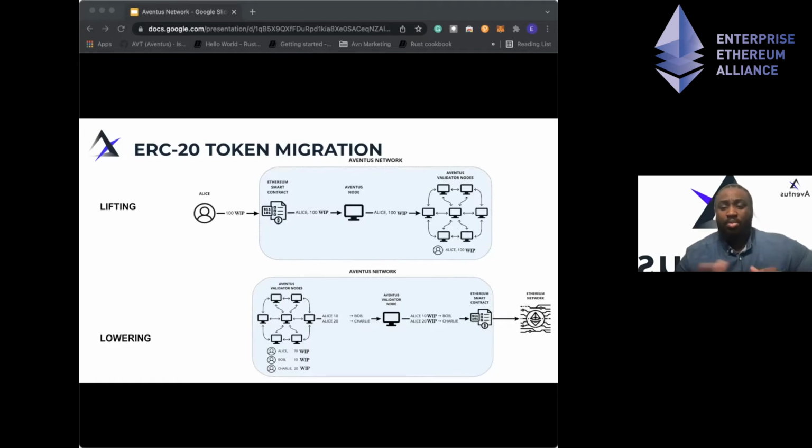A similar process happens when we're talking about lowering. She can decide to lower these tokens from the Aventus network to the Ethereum network, and she would follow a similar process: initiating the transaction on the Aventus network, sending the token from the Aventus network to the Ethereum network. Then she's able to go to one of the smart contracts on Ethereum, unlock this token, and have it back there on Ethereum. This is the similar process that we follow for our migration of NFTs.